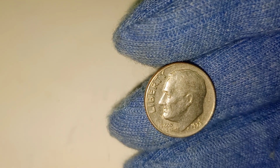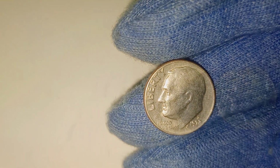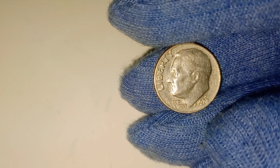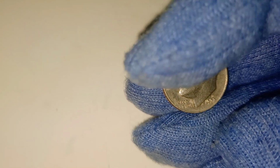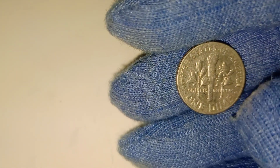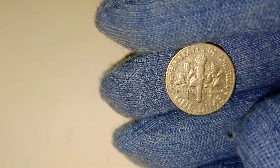But errors aren't the only thing that can make a 1972 D Roosevelt dime valuable. The overall rarity of the coin in certain conditions is also a key factor. While millions of these dimes were minted in 1972, finding one in pristine condition, especially one that has never been circulated, can be a challenge. Coins that have been well preserved and stored in ideal conditions can fetch a much higher price than those that have been subject to the wear and tear of everyday use.